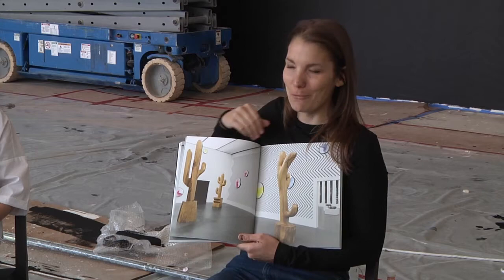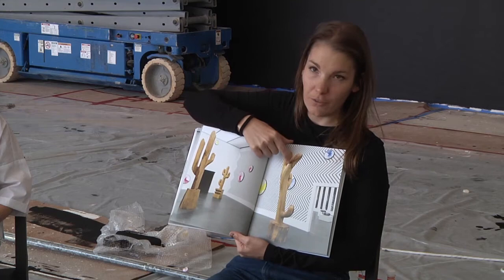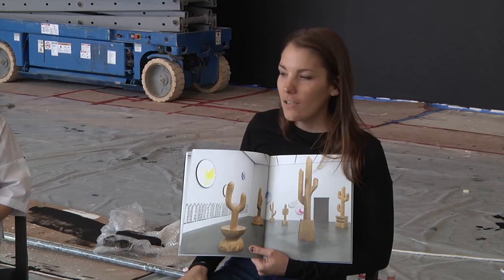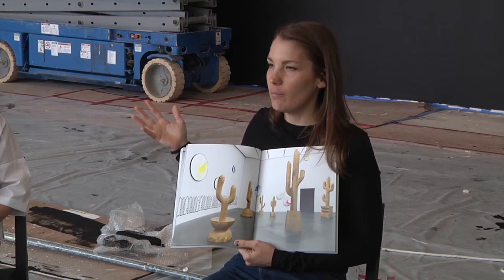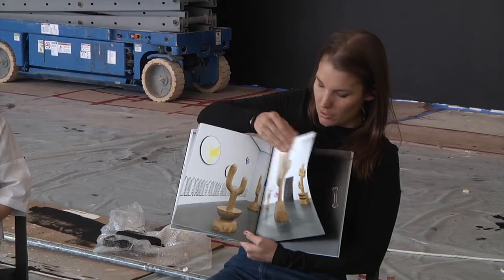So here I did this whole family of cactus where I give them names as well. This is Luca, this is Aurelien, Eric, that's my father. The names of the sculptures are always inspired by the context of the production. Here it's half some members of my family or some people that helped me during the production, meaning my assistant. This one is like the big one.